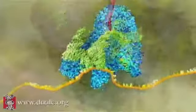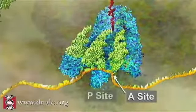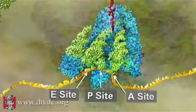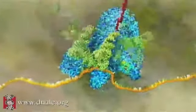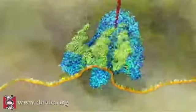There are 3 locations inside the ribosome, designated the A site, the P site, and the E site. The addition of each amino acid is a 3-step cycle. First, the tRNA enters the ribosome at the A site and is tested for a codon-anticodon match with the mRNA.